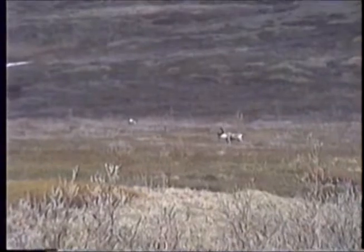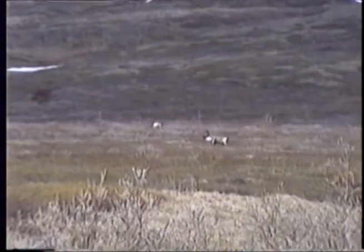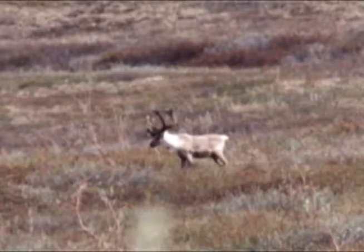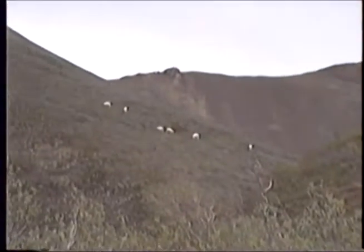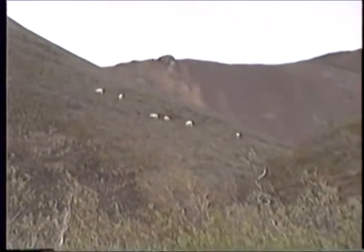This is a caribou. It's also known as a reindeer. These caribou were quite a long distance away, but I was able to take some snapshots to get a little closer picture. Here are some more mountain goats.